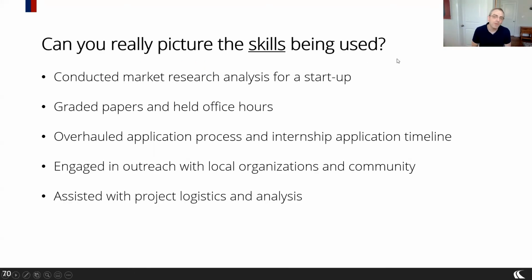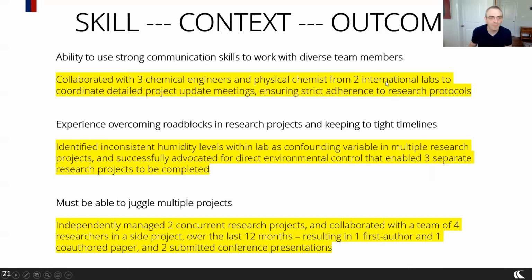If you look at these types of bullet points from a resume, you can see that sometimes you can't really picture in your mind exactly what the person is doing, right? Overhauled application process and internship application timeline. Like, well, I see that's important. I know that's what you're doing, but what does it give me as the hiring manager? What are you bringing with you from that experience? Strategic thinking, problem solving, working with campus stakeholders to do that, right? So there are plenty of skills that you could extract from that would be more descriptive than this.